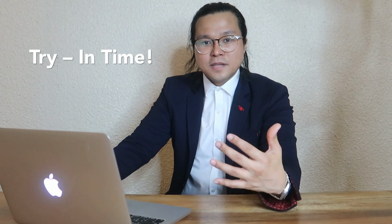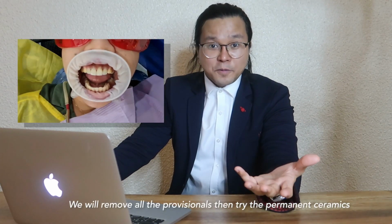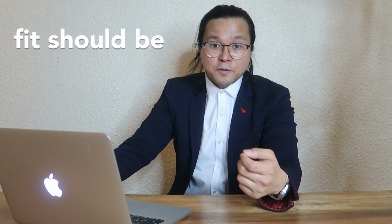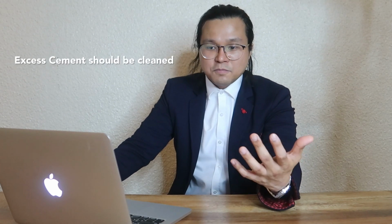So here comes try-in. So after a week, babalik yung patient, we remove the provisionals, and then we try our permanent ceramics kung bagay na. And also the fit should be perfect. We have to make sure that there's no impingement of the gums, and also the margin should be on point. Excess cement should all be removed, cleaned lahat-lahat before natin ipa-permanent cement. Okay? So that is a very, very important process in doing veneers or inserting ceramics.